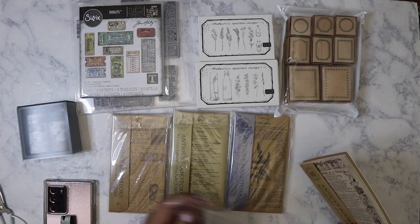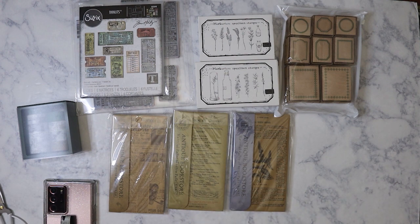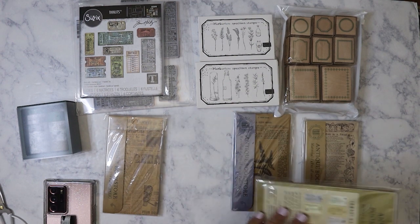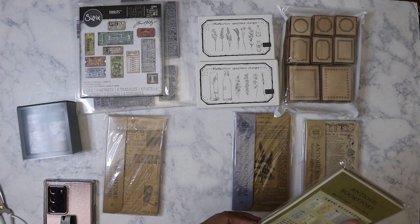So children's book, this looks like it's probably from some kind of botanical guide. I don't know if it's all just botanical illustrations and references. This one right here is like a dinner menu. It looks like these are actually restaurant menus.